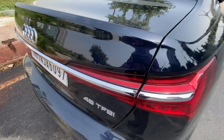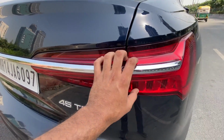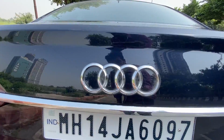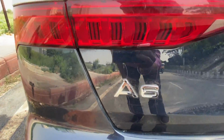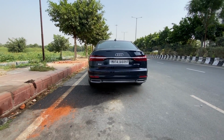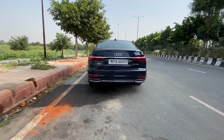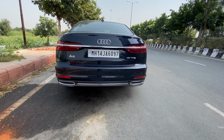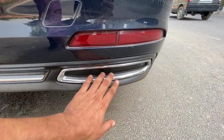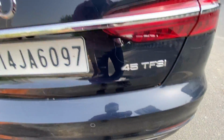Now coming at the back, it gets these wraparound LED tail lamps which are very sleek, very sharp, very good looking. Here's the 45 TFSI badging, the 4 rings again, and the A6 badging. At the back you get a nice look which is better than the earlier A6 and now copies the A8L. As you can see, these are sensors present on the back as well, and here's the body kit that flows even at the back.